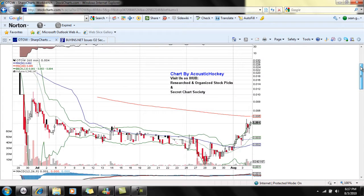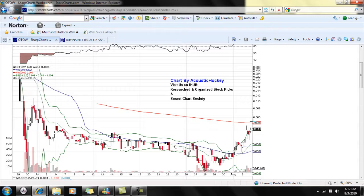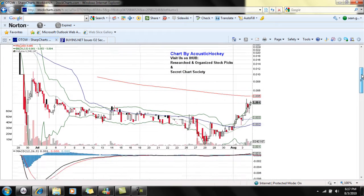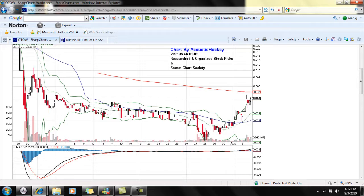You should see that the price, as long as the upper Bollinger Band continues to increase, will trade along the upper Bollinger Band and continue to rise.